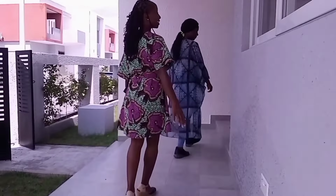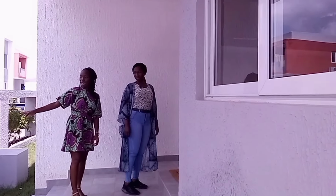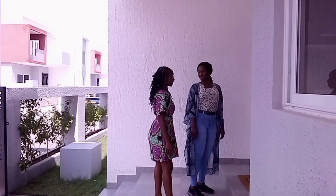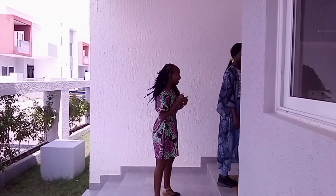I love this side. This section is so nice. It's also a nice break for if it's raining, you don't drag it into the house. And you can always have a chair here and sit down, just have a good time outside your house. I can't wait to go in. Let's go. Coming here, your living area.